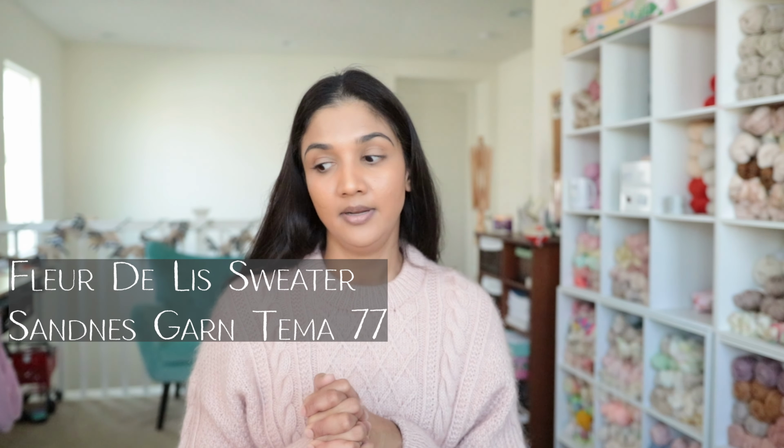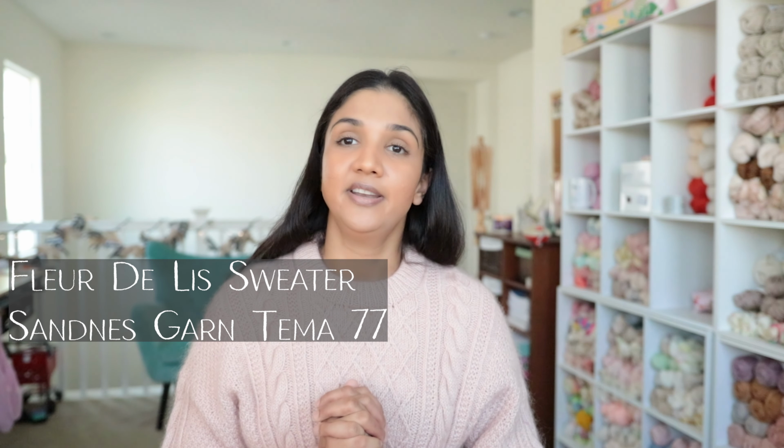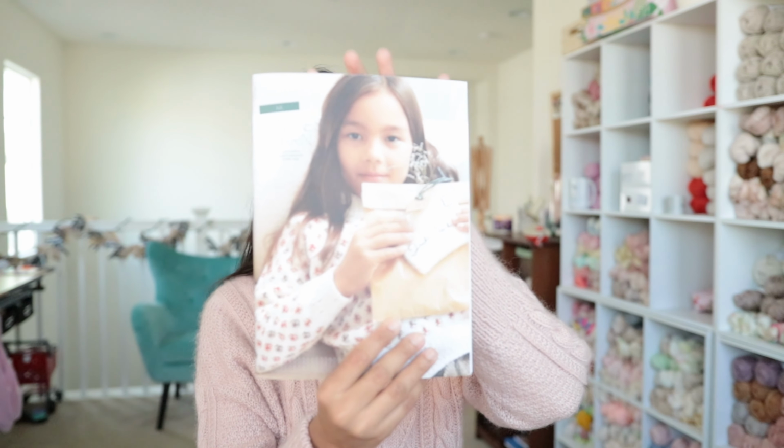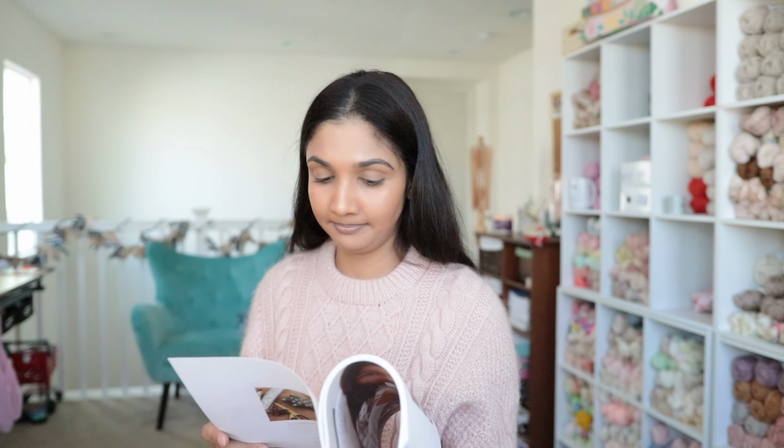And my fifth pattern for this category is the Fleur De Lis pattern. And this is another pattern from Sandnes Garn. It is one of their more recent releases. So this is the Tema 77. And this was released for Christmas, and it has that ever popular slippers that everyone has been making. I know it's a free pattern as well, but it's also in this book.